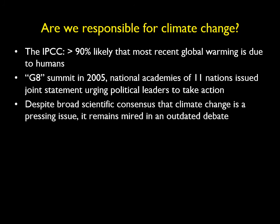However, because of the change to energy policy which would be required to really bring renewables online and reduce the amount of CO2 that we're producing, climate change can get stuck in a political debate when the science, in fact, is quite clear.